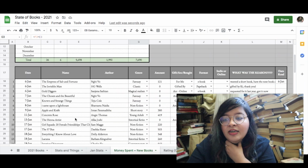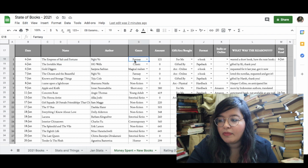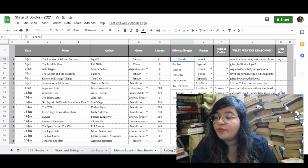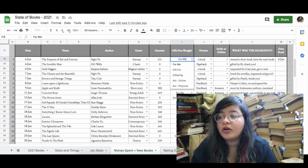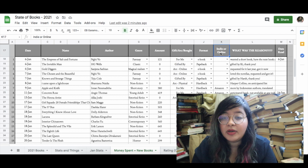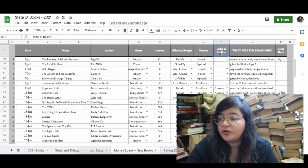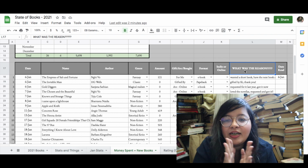I have this very extensive thing here, but I have the name, the author, the genre, I put the amount, and then I have whether it's a gift, whether I bought it for me, whether it's a gift for someone or I've been gifted it by someone, if it's an online ARC or a physical ARC, and then I have format. I do want to buy more from indie booksellers, so I keep track of whether they are bought from indie booksellers or not. And then I have the reason. What was the reason? I had a reason.